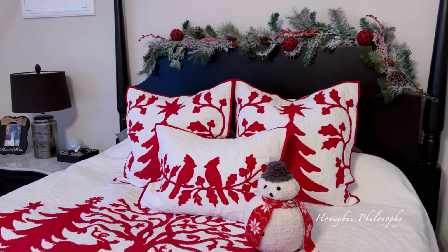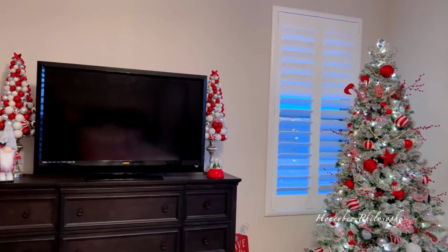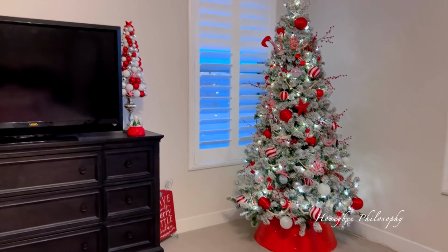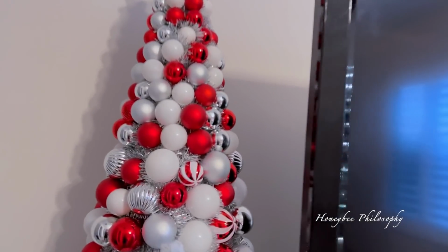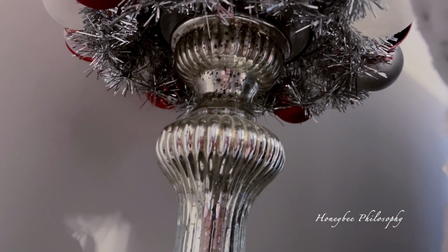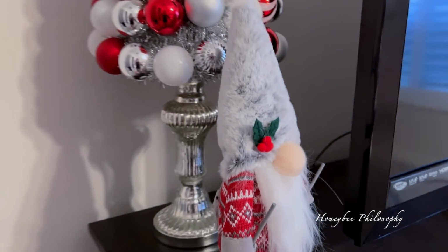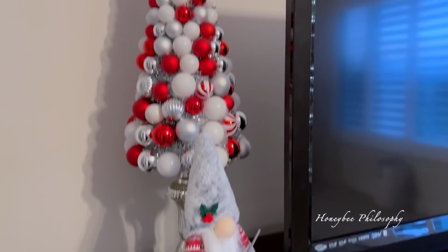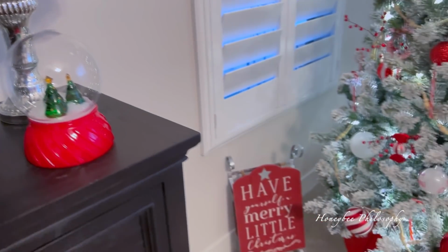How adorable is that? And then you might recognize that garland that's on the back of our bedroom because we used that on our banister last year when we had the other home. And these trees are so neat. I actually stuck them on top of my regular candlesticks that I've had from Home Goods for a while because they were hollow, and just kind of elevated them a bit and I think made them look even better. And then I have my little Target snow globe that I made.